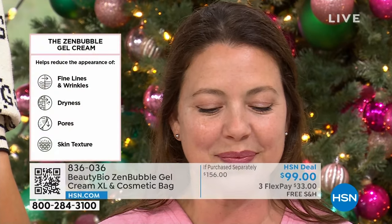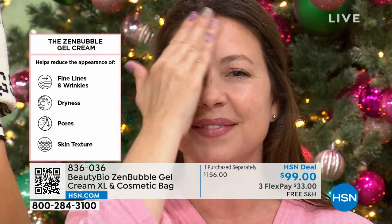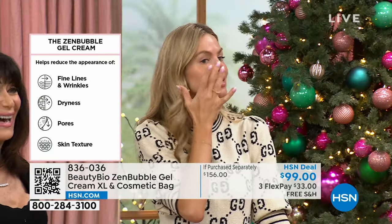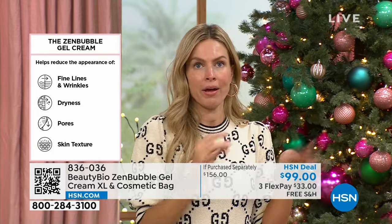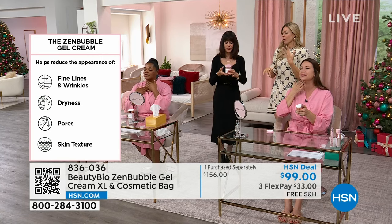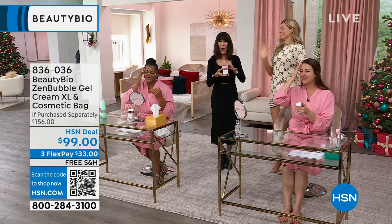And if you have sensitive skin, you will love this formula because it is fragrance-free and dermatologist tested. I have the most sensitive skin, as you know, Bobby. I can't even wear glitter eyeshadow because my eyelids are like that. I'm the best test subject ever. So when you glide this on, if you have any type of angry skin, it instantly calms. Amazing. Into the Zen Bubble: it's a primer, moisturizer, hydrator, oil controller, all of it, all in one.